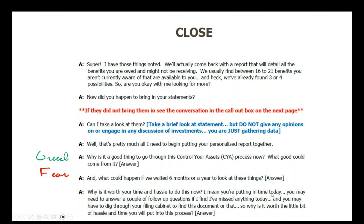I mean, you're here today, you're putting in time today. You may need to answer a couple of follow-up questions if I've missed anything today. You may have to go home and dig in your filing cabinet to find a document or two that we need to look at. So why is it worth that little bit of hassle and time that you put into the process? See, we're dealing with frustration there, because I want them, when they go home and bring the stuff back, not to decide, screw it, it's not even worth it. I want his wife to say what? At the meeting, you said it was worth it to go downstairs and get the paper.